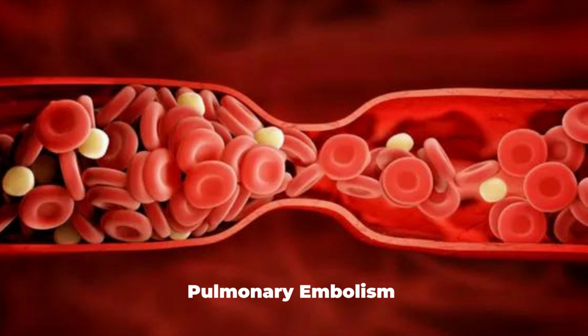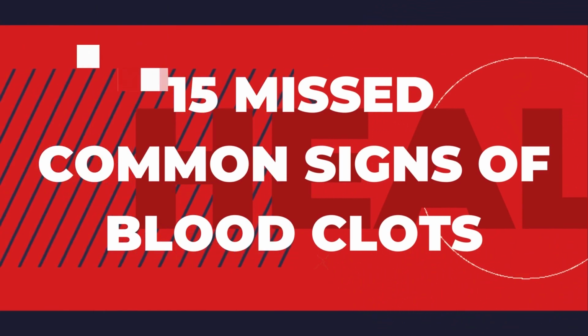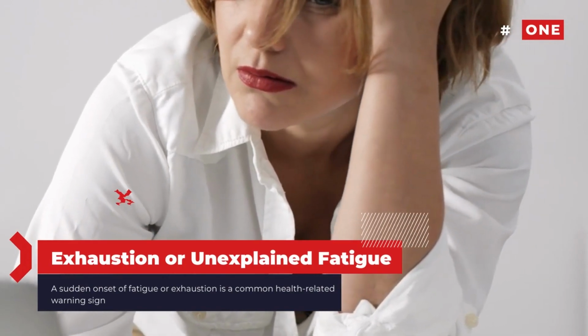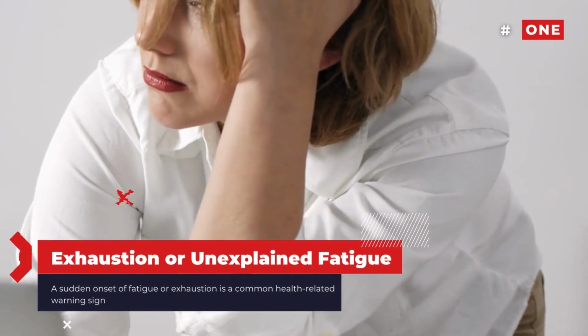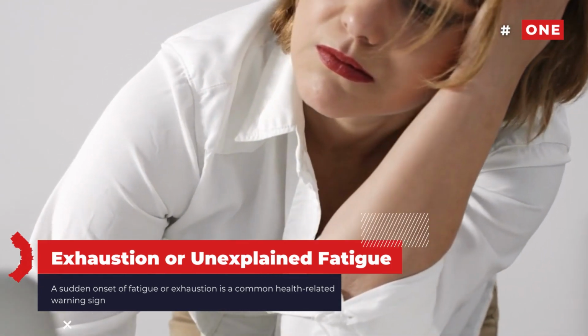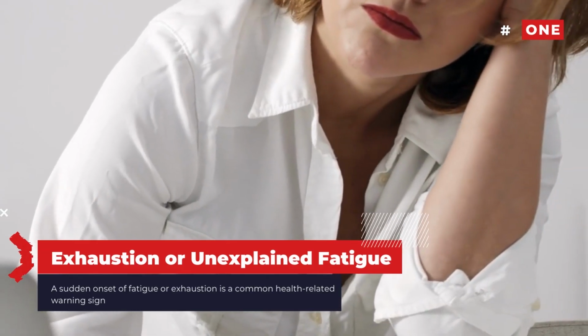In order to protect ourselves from this potentially dangerous condition, read up on the 15 most common signs of a blood clot. 1. Exhaustion or unexplained fatigue. A sudden onset of fatigue or exhaustion is a common health-related warning sign, and it's no different for a blood clot that could be forming somewhere in the body, either in the arm, leg, brain, belly, or chest.